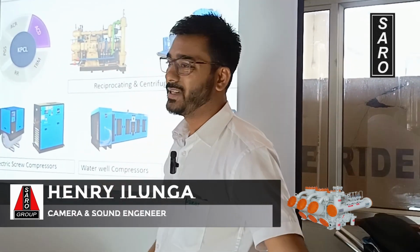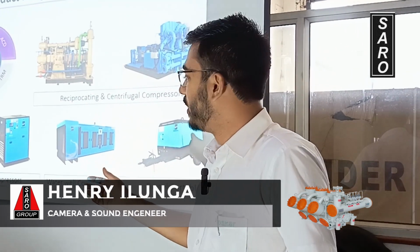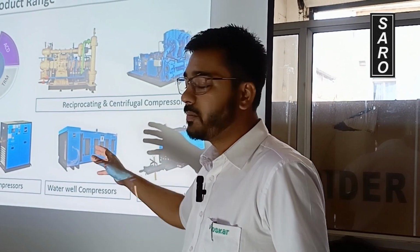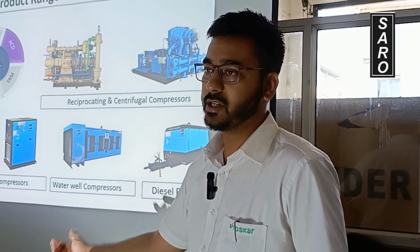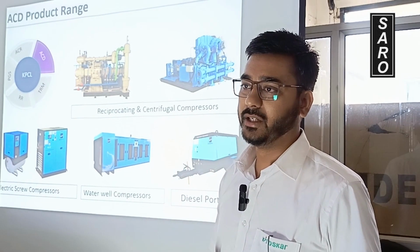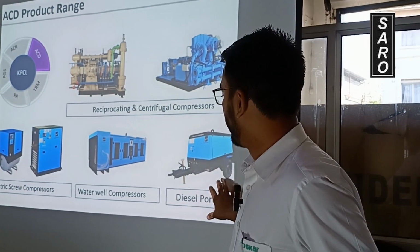Then there is the electric screw compressor. When I say electric screw compressor, basically it is driven by an electric motor, a three-phase induction electric motor. Then there is the water well compressor. It is driven by a diesel engine, and the application is in the name itself: water well. For borewell applications or drilling applications in mining, we use these kinds of compressors. And the last one is the diesel portable compressors.